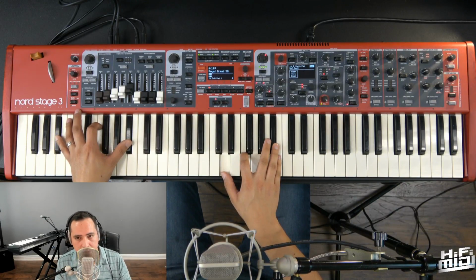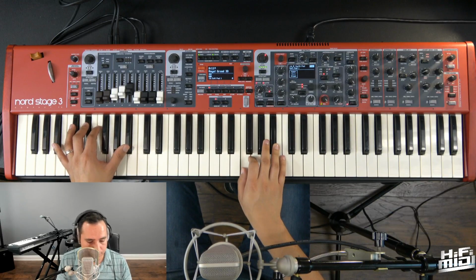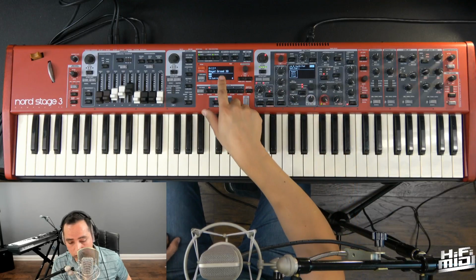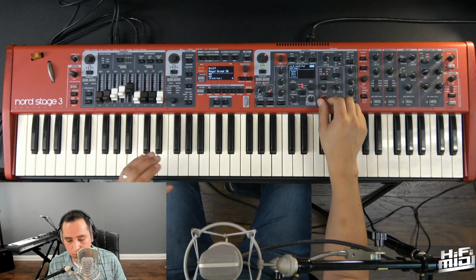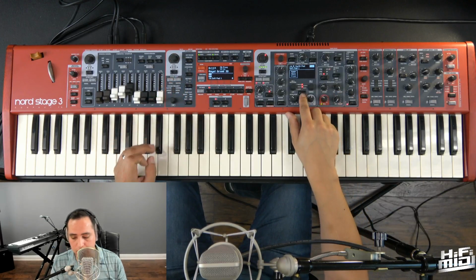So right now I'm pulling it back. Now I think I have another setting assigned to control pedal right now. That's why you hear that little wobbliness in there. But I just want to show you how easy that is. All right, let's go to the sample section now.